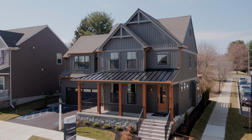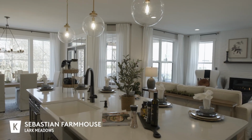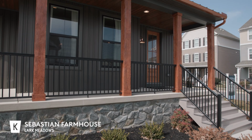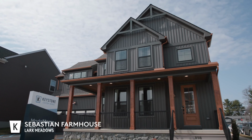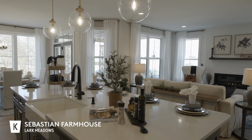At Lark Meadows, we are featuring our Sebastian farmhouse floor plan that is 2,800 square feet, 4 bedrooms, and 2.5 baths. The uniqueness of that Sebastian farmhouse is its dark exterior siding with wood columns and copper accents. This is a floor plan that is unique to almost any neighborhood and provides an exterior rarely seen in our market.